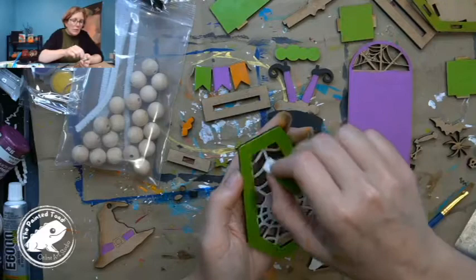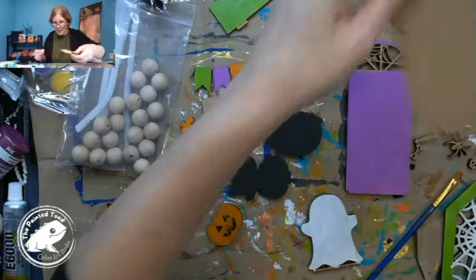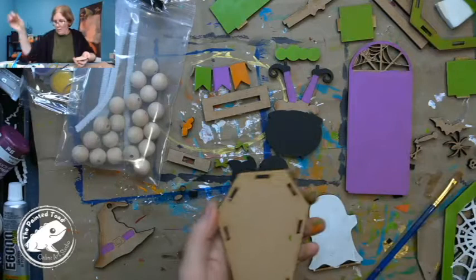There's a little web on that. That looks so cute. You know what? I do have to paint the bottom of this because, as I'm thinking about it, I'm going to be able to see through that, and you're going to see the bottom. Okay, so I got to paint the bottom of what is this? The coffin.